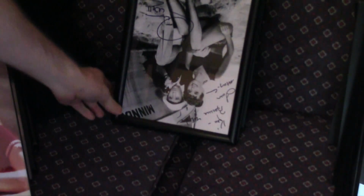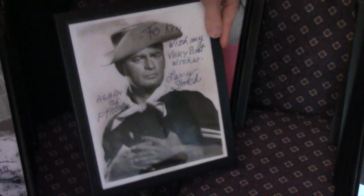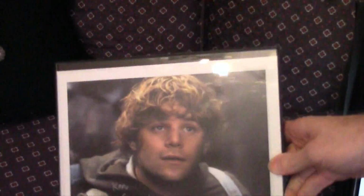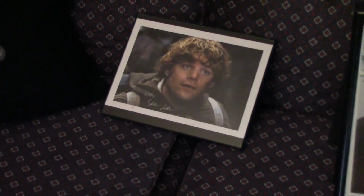Love, Ken. This is Dawn Wells from Gilligan's Island, Larry Storch from F Troop, and Tracey Gold from Growing Pains, and Margot Kidder from Superman. Unfortunately, I could not get Christopher Reeve's autograph. Helen Slater played Supergirl. When I do have these hanging up, I tend to group the superheroes together. Sean Astin from Lord of the Rings.